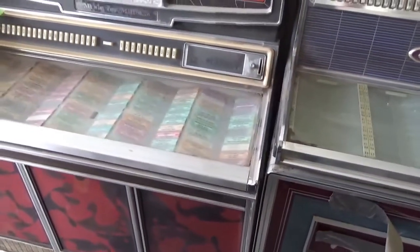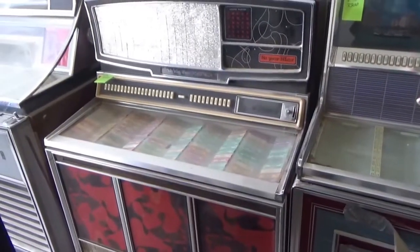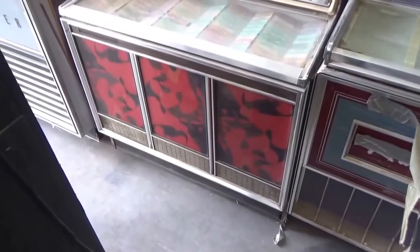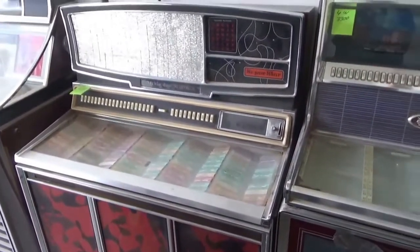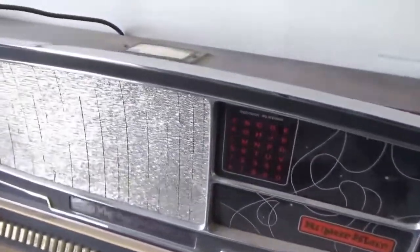Now this is the Superstar. This is probably the newest Wurlitzer. This is a 3600. Nice shape. All the glass is there. All the glass is good. No visible damage. Once again, we haven't opened any of these yet, and we will.